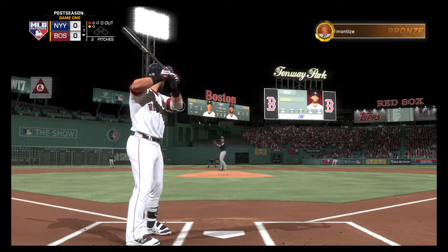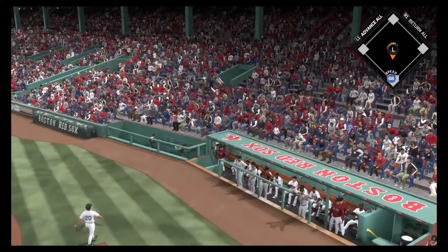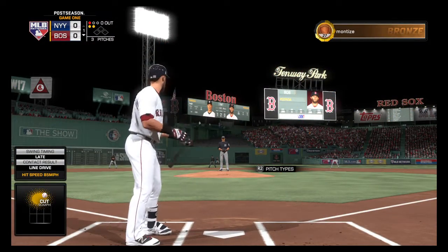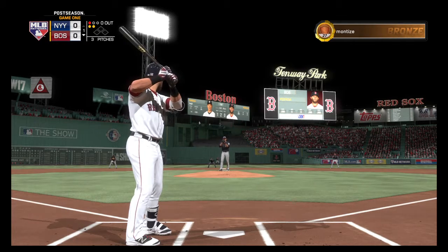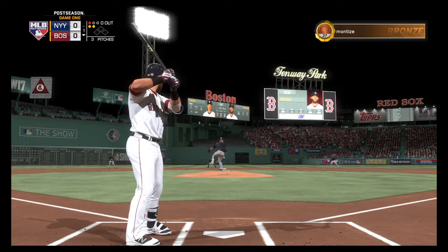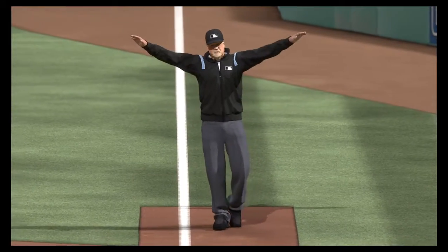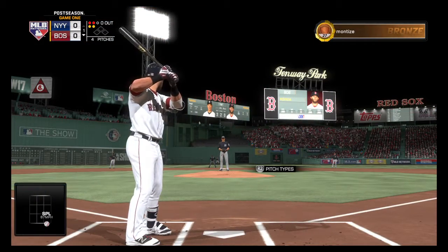Now the pitch. Line fouled off to the right over the Red Sox dugout. Here's the 1-2 delivery. Tried to hold up there. Appeal down to first and no swing. It's ball 2.